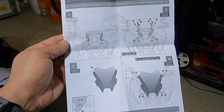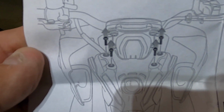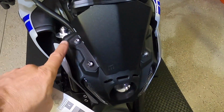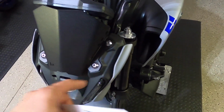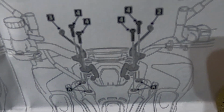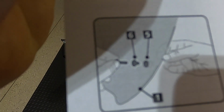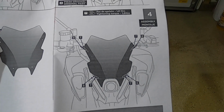All right, guys, if you could see the instructions here, it's showing us to take off the 4 screws, which are the 4 screws that I have holding the Mustard bike windscreen there. So we're gonna remove those 4. And like I told you, it does show you installing the bracket separately. So I'm gonna have to disassemble the bracket. Then it shows you actually reinstalling the bracket. So very cool. This should be a pretty simple install.